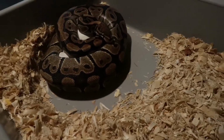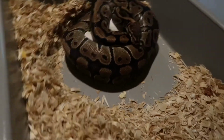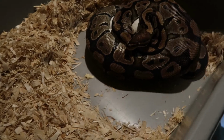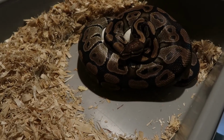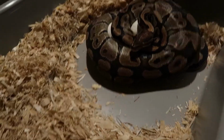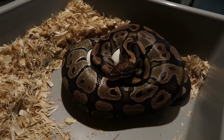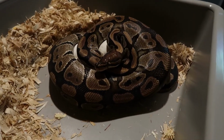Alright, so we got her moved under my one light in the whole snake room right now. This is a normal that a local friend of mine bought. I believe he bought her actually as a specter, but when he bred her to, let's just say a highway or something like that, they didn't get any ALS or active supers, so chances are she's just a normal. But we will definitely find out here.